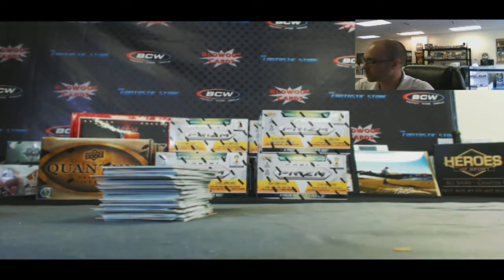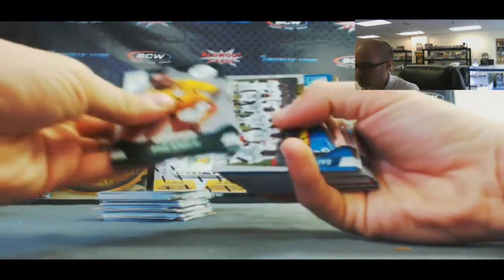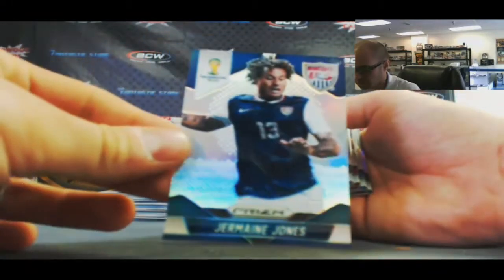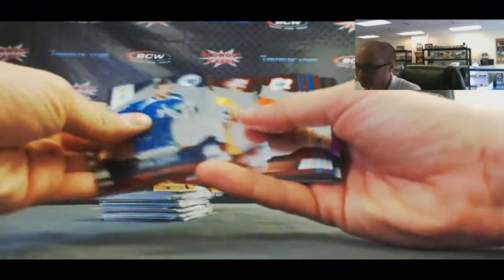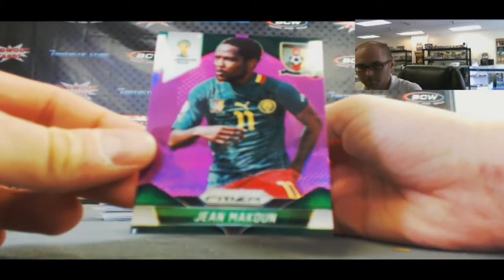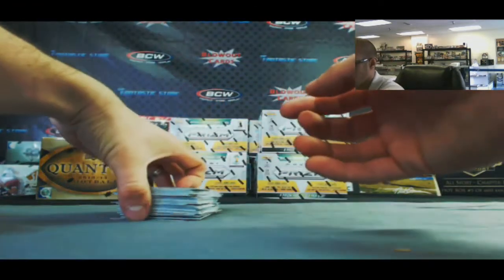All right, so again, all the numbered stuff's on the left-hand side. Ghana team. Prizm Jermaine Jones. Prizm of Cameroon. McCoon, purple. That is numbered to 99. And finish up.